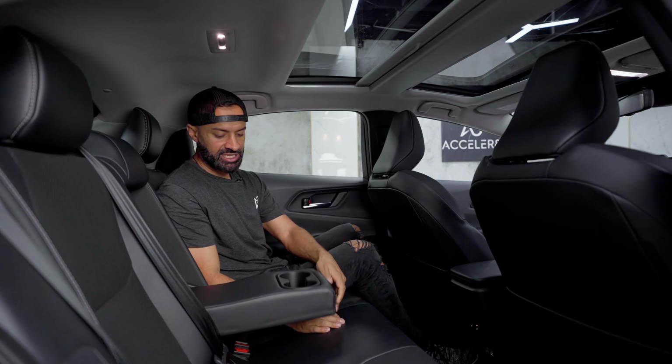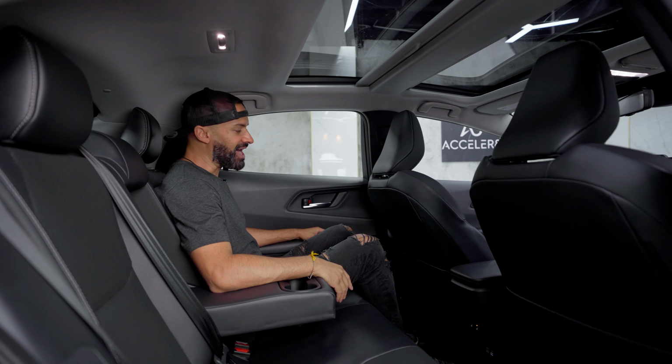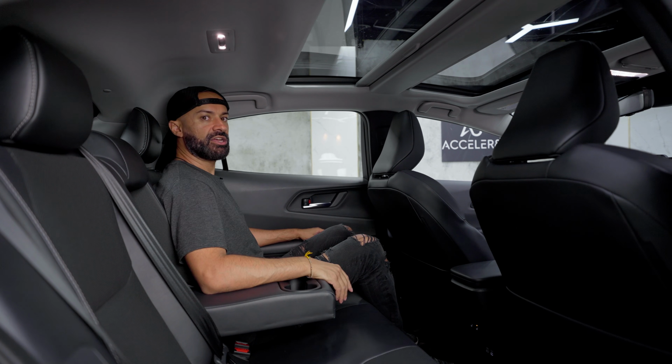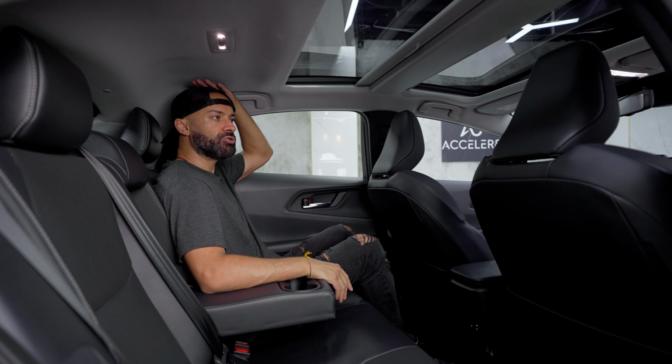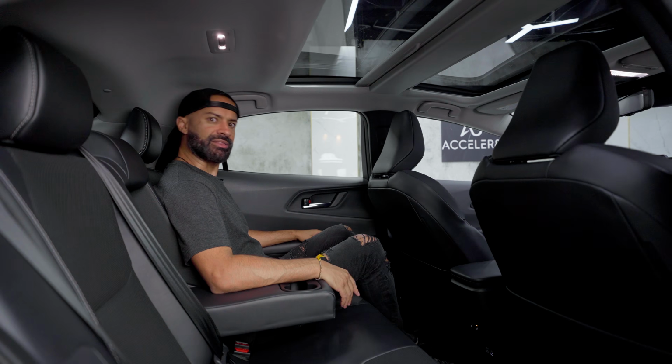Okay, let's pull this down. Let's see how much space we got. Armrest feels good. I'm in the exact position as I would be driving. I am 5'9", and this is how much room I have. There is a lot of room. As far as headroom, pretty decent considering the way this car is shaped. So yeah, that's it about the back seat.